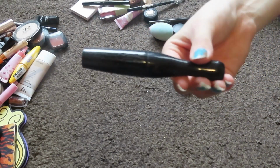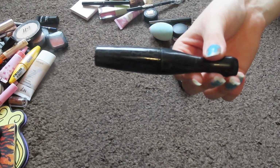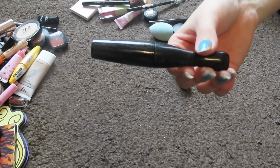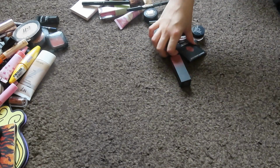Then I'm gonna get rid of this MAC 3D Black Lash Mascara, as again, I've almost run out, and I have a new mascara that I'm using at the moment. So since this is pretty much run out, I'm gonna get rid of this.